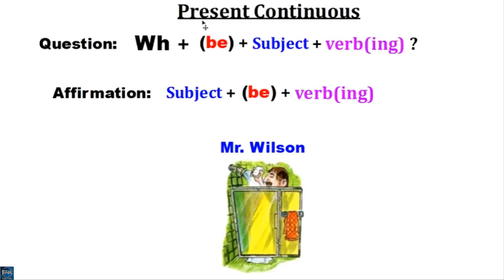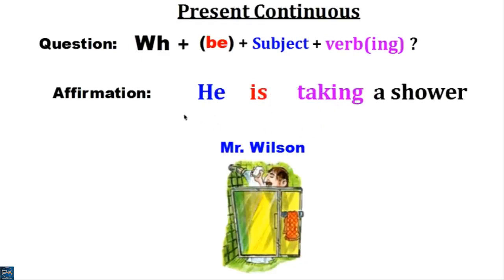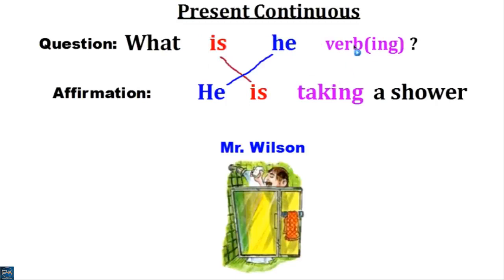Let's look at the question. So, remember the affirmation, Mr. Wilson. We say, he is taking a shower. And in the question, the position of the verb to be is first, and the subject is next. So, for example, the question, what is he doing? And the answer? He is taking a shower. So remember, the verb to be is first in the question, and then the subject. For example, what is he doing?